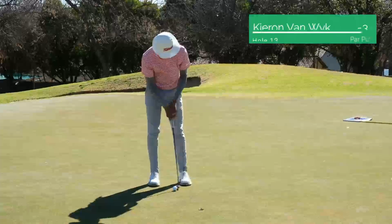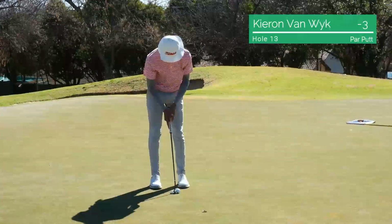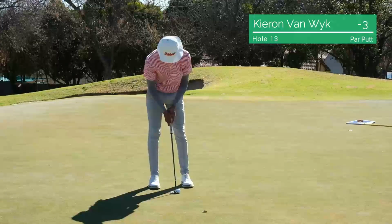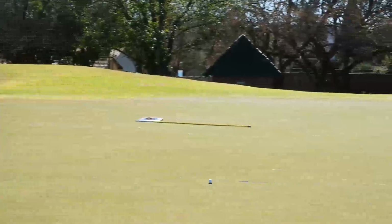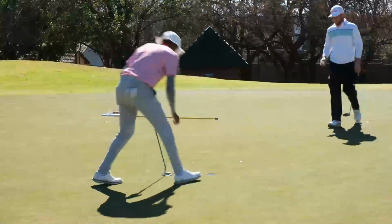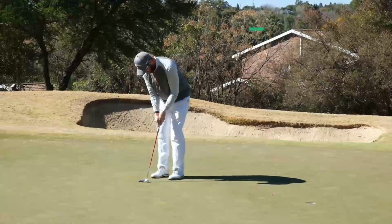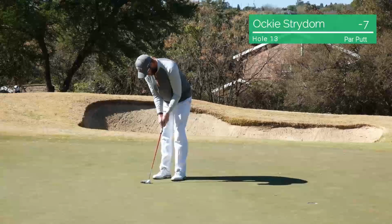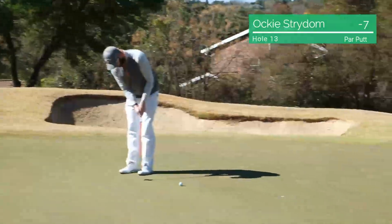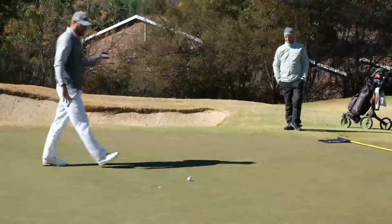Kieran van Wyk for his par. Par save on the 13th. This will be a great par. And he makes. What a great par save from the position he was in. Big putt for Oki Stratum, trying to make his par on the 13th. Just catches the right edge. Unlucky there, Oki.